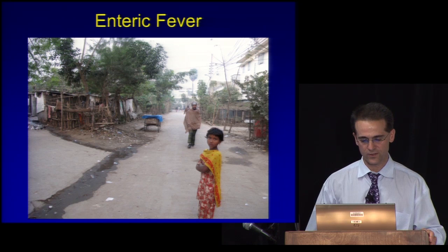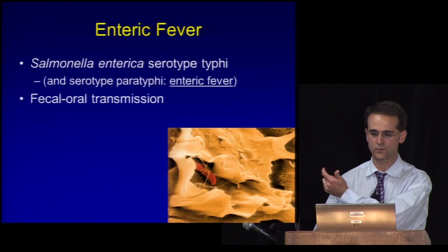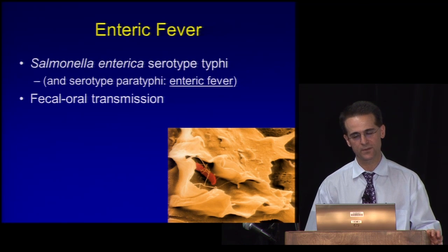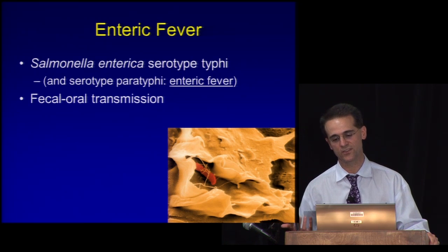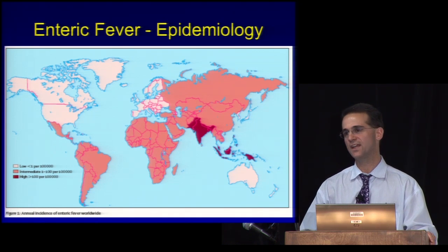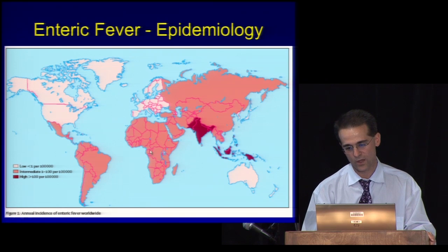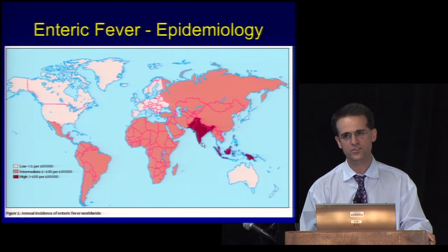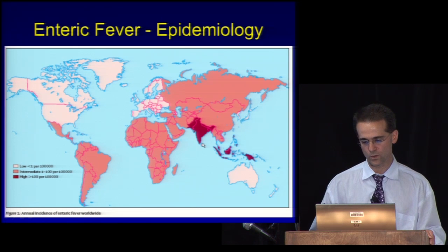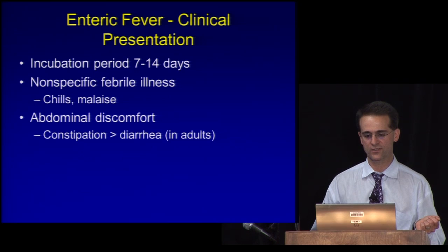Okay, so for the last few minutes I'm going to talk about typhoid and a couple of other diseases. Enteric fever refers to typhoid, which is a form of salmonella. It's fecal-oral transmission like hepatitis A, so contaminated food and water. And like hepatitis A, it's basically endemic to the entire developing world. The hotbed of typhoid is in South Asia, especially India, but also Nepal, Pakistan, and Bangladesh. That's where there's the most typhoid in the world. But really, travelers to pretty much anywhere in the developing world should get the typhoid vaccination.